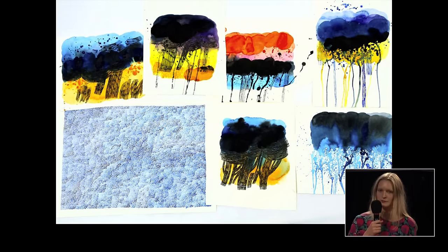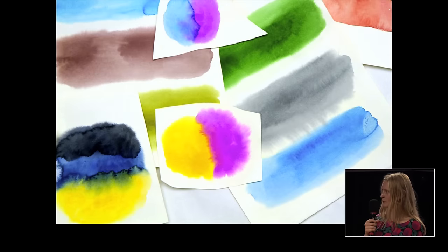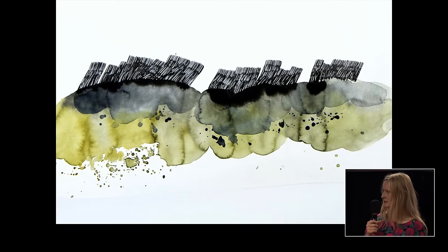So there you can see some different types of rains and storms and grass with rain and wind. More of this. More grass, and this is a small island that we have close to my home island, where there's only grass growing, really nothing else, but they are beautiful.